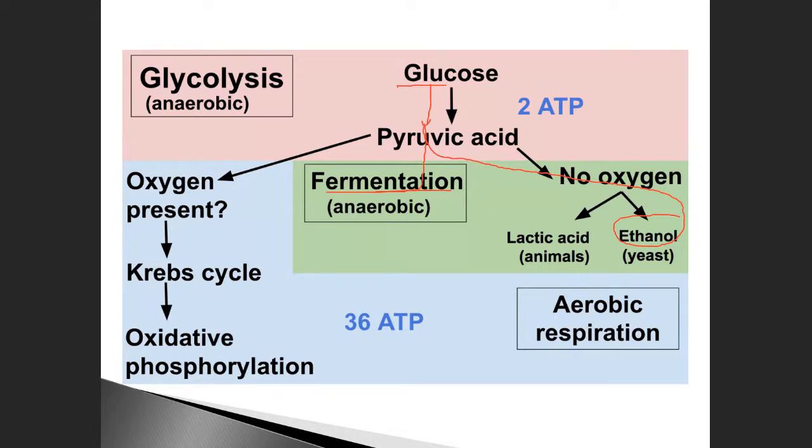Thank you, yeast, for doing that for us, right? In animals, right? Yesterday I played 3 hours of tennis. This morning when I woke up, I was sore. I'm a little bit out of shape, but more than anything, it's just because I'm old, right? And as we get older, our bodies don't recover very quickly.